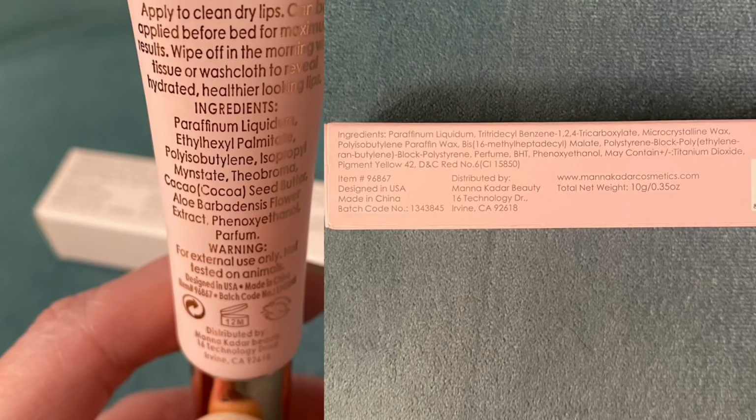Yeah, I'm gonna have to reach out to Allure about this because that's strange, and I don't think that's right. So now I'm a little weirded out.